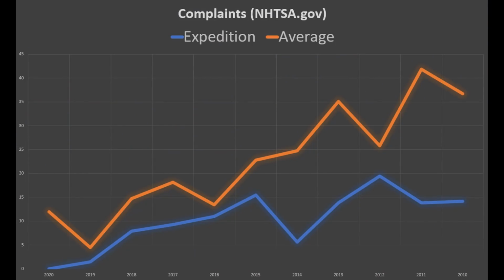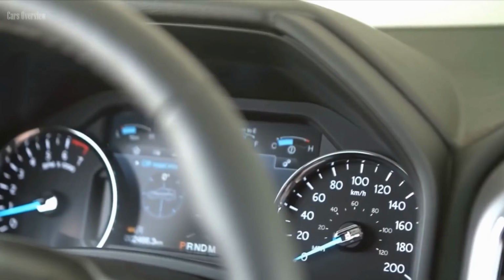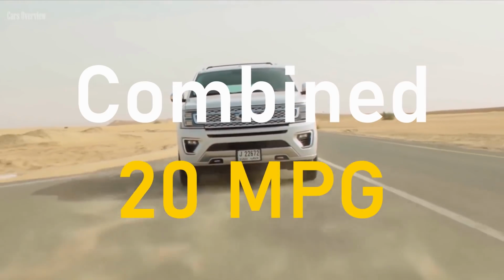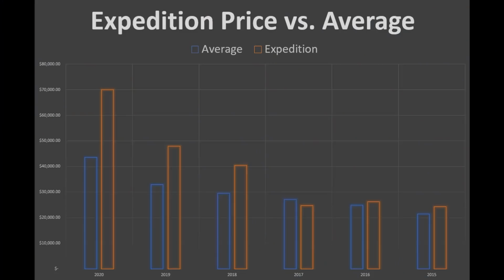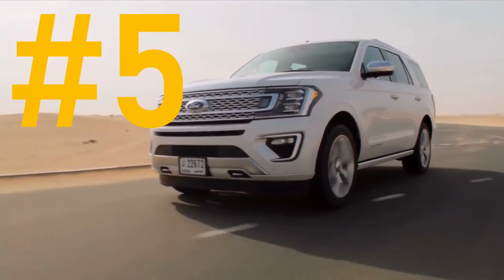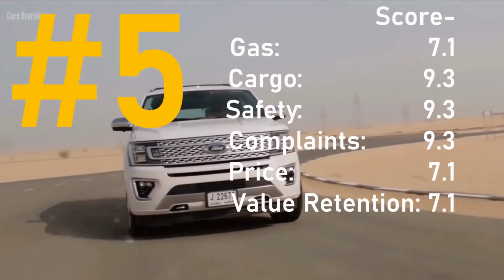The Expedition, like many of the other cars in our top 5, also gets significantly low complaints throughout the years. Now, some major disadvantages to the Expedition include the gas mileage. It gets 17 city, 24 highway for a combined 20 miles to the gallon. Another disadvantage for the Expedition is the fact that it tends to cost $10,000 more than the average SUV and doesn't retain its value all that well. The Ford Expedition ranked number 5 on our list and got a score of 8.2.